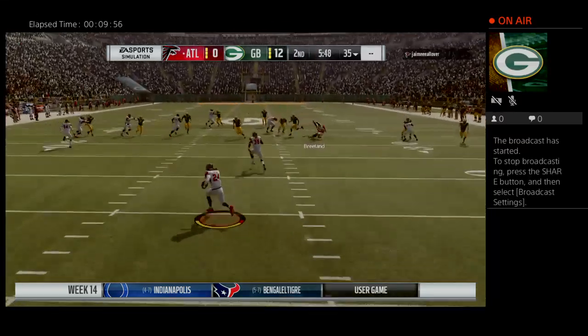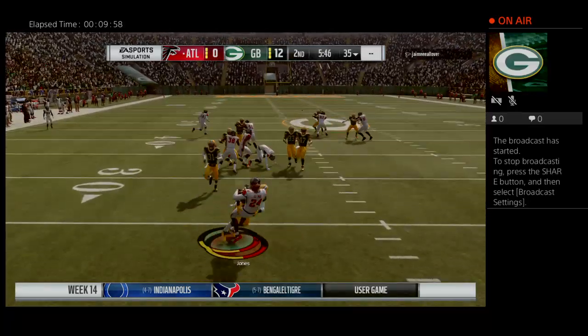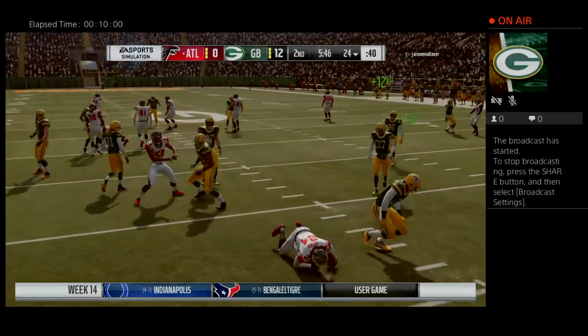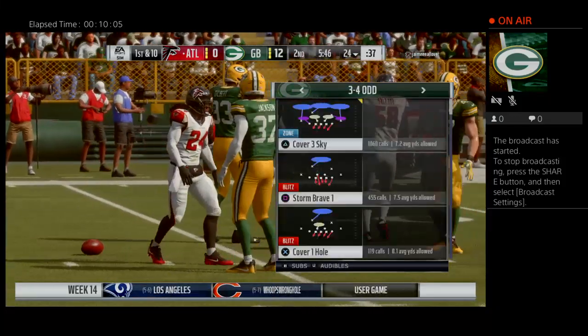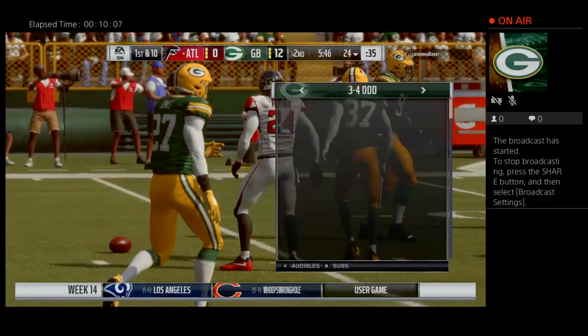This is taken at his 4. And a pretty good return here. He'll be stopped just shy of the 25 at the 24-yard line. Atlanta now coming out on the field.